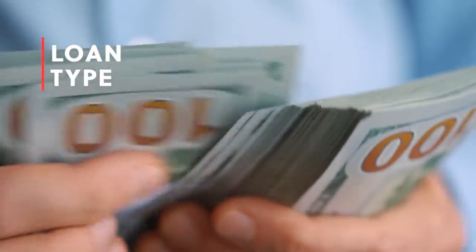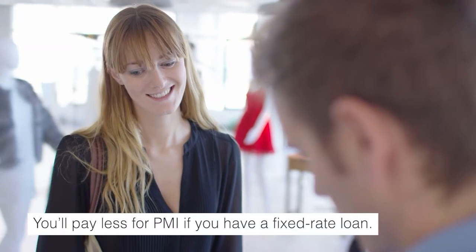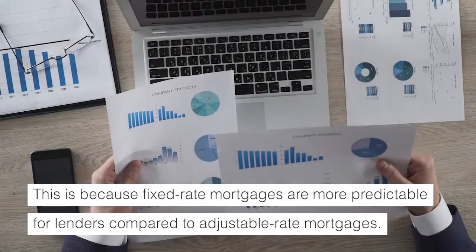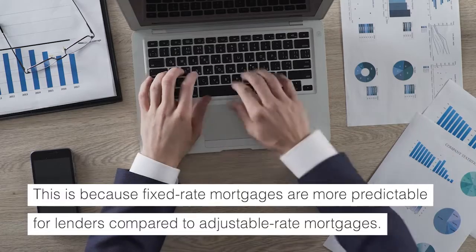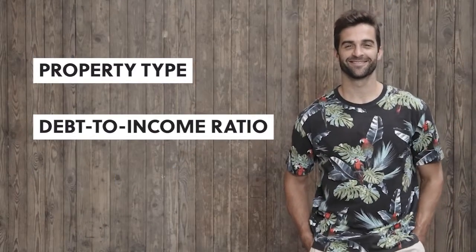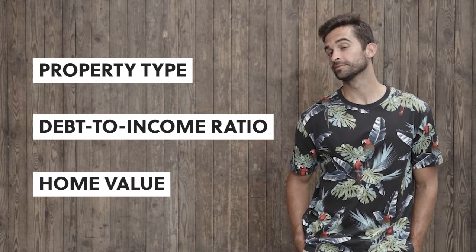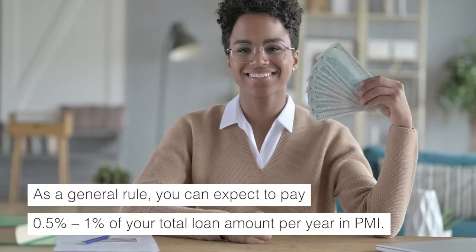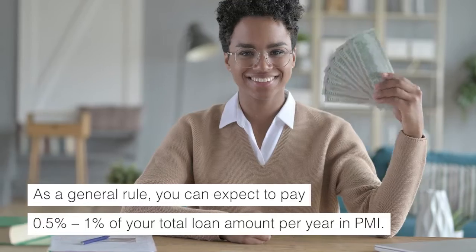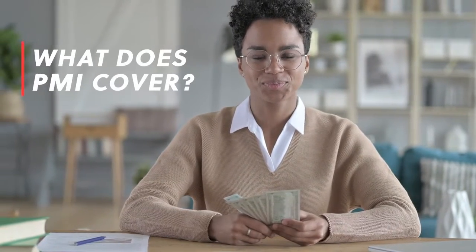Your loan type. You'll pay less for PMI if you have a fixed rate loan. This is because fixed rate mortgages are more predictable for lenders compared to adjustable rate mortgages. Your property type, debt-to-income ratio, or DTI, and home value may also influence how much you pay for PMI. As a general rule, you can expect to pay 0.5% to 1% of your total loan amount per year in PMI.